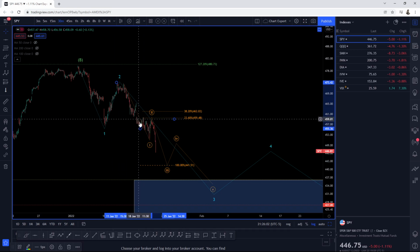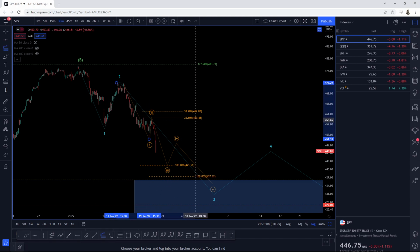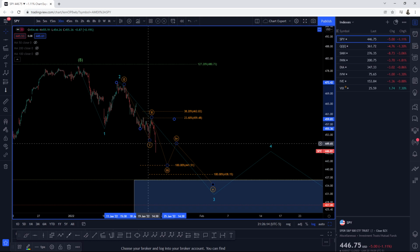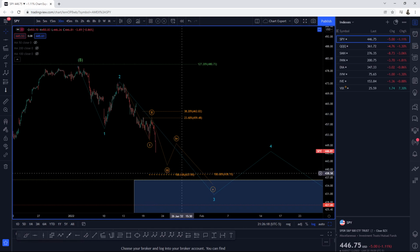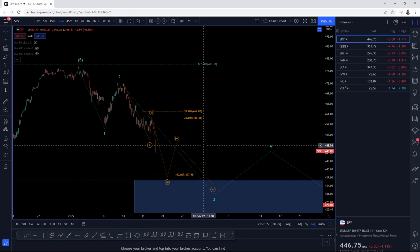Okay, that 100% extension is a retracement. Sorry, it's an extension from the high of wave 1 to the low projected to the high here. Actually, I have to fix it. There we go. Bam. So delete that. So the 100% extension will be 437.95.